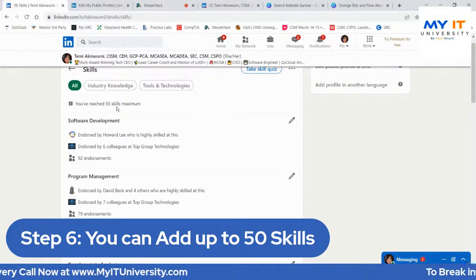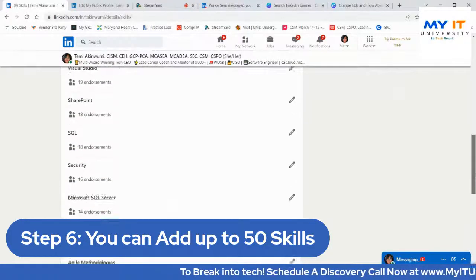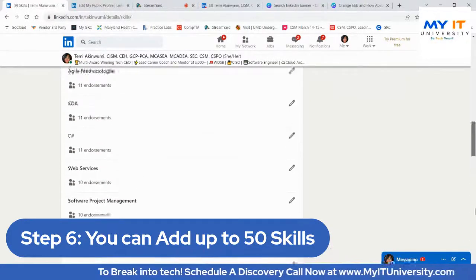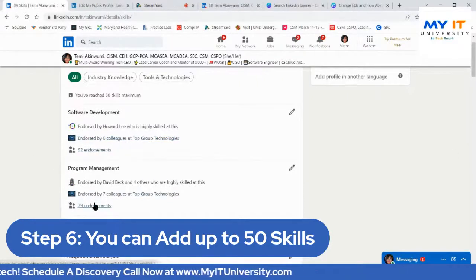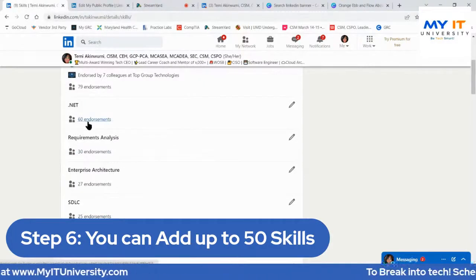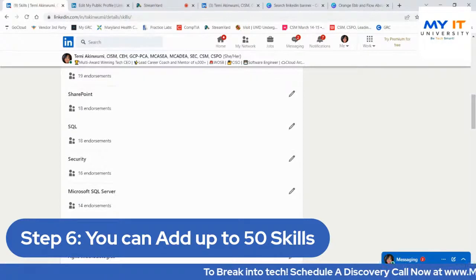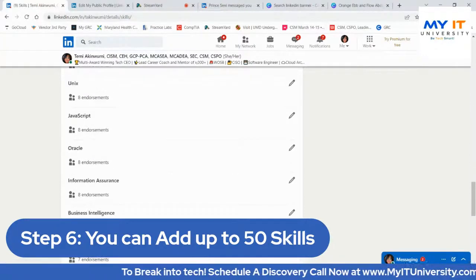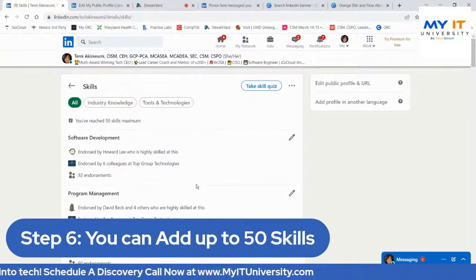It says I've reached my 50 skill maximum. So I have a lot of skills and endorsements, and so on and so forth. People can endorse you, with as many endorsements as possible. Software development, I have 92 endorsements. Project manager, I have 79. .NET development, 60. Requirement analysis, and so on. So whatever endorsement you want, you get your endorsement. Make sure you give endorsements and also request endorsements so you can populate this area.